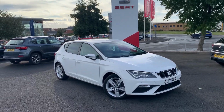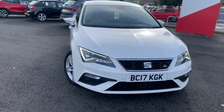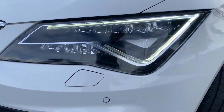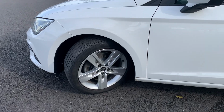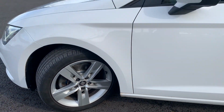Hi, it's Aidan here at Blackpool SEAT, showing you around this Leon 2 litre diesel Leopard that we've got in stock. This car comes with your SEAT lighting, daytime running lights. As I'm walking around the car, I'll show you every alloy to give you an idea of their condition.